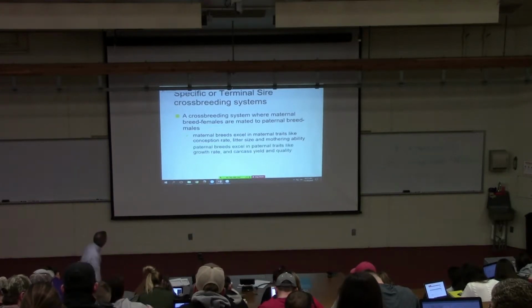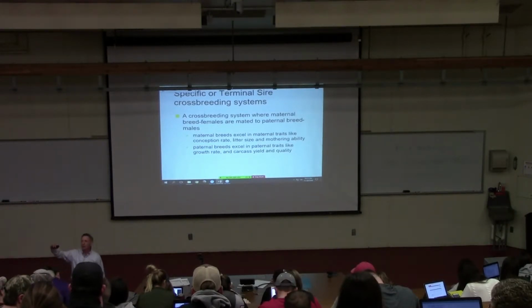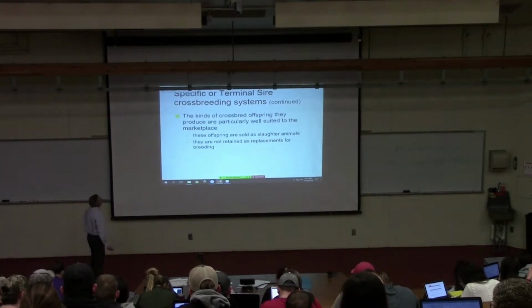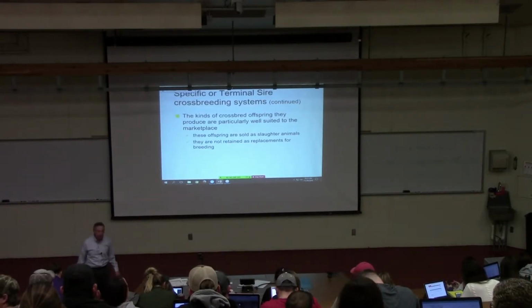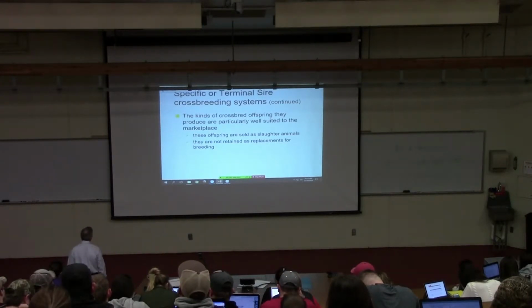And then what you do is you breed those maternal females to a paternal breed that excels in all of the growth and carcass attributes. So you're trying to take advantage of good maternal attributes on the female side and good growth carcass attributes on the male side. So that's the design. Okay. Really well suited for the marketplace. You'll see in a moment that all of the progeny, if it's well designed, are exactly the same in terms of their breed composition. Really helps your consistency in the product. So this is really well designed to produce animals.